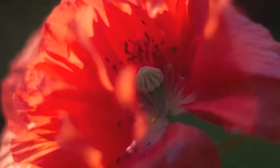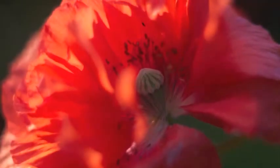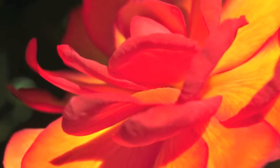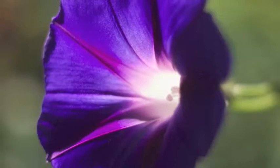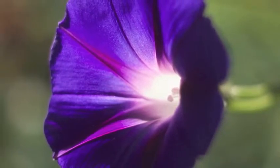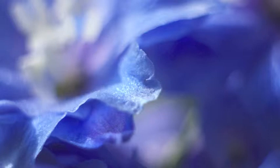Pink poppy sends back pink color light, while red poppy prefers to cast back red color light. Orange begonia reflects orange light. Deep violet morning glory catches all colors of the beam but the deep violet light. Just like blue larkspur, which directs the blue light directly into our eyes.